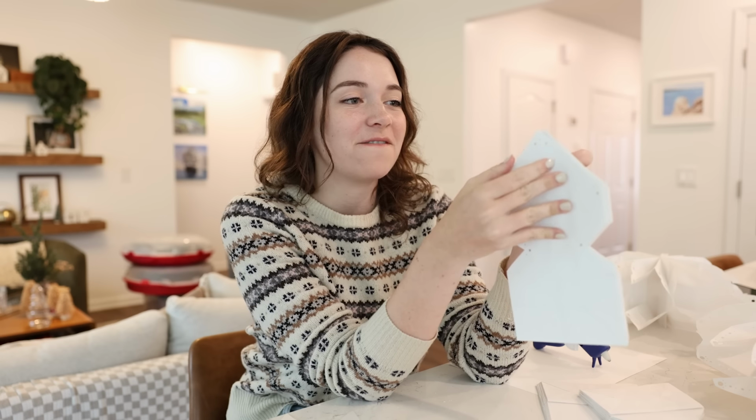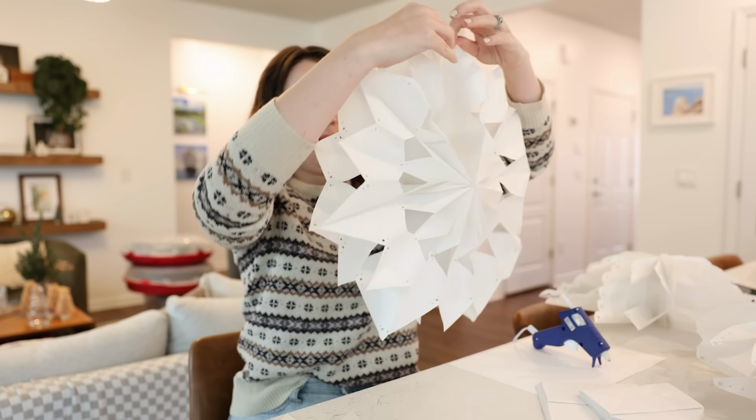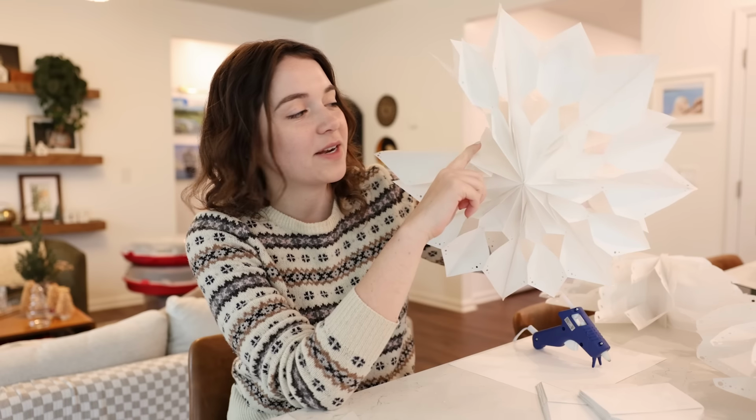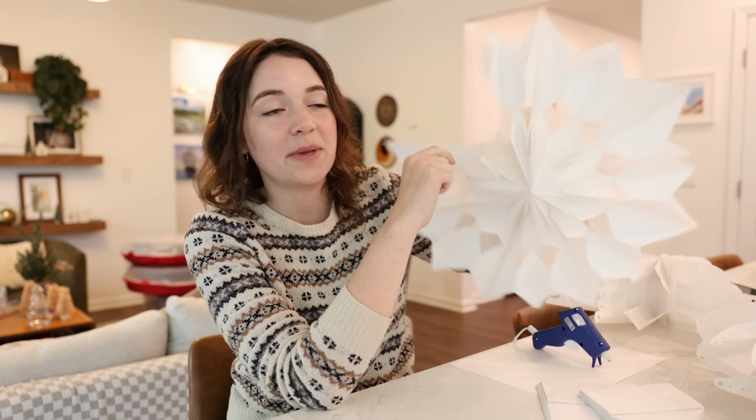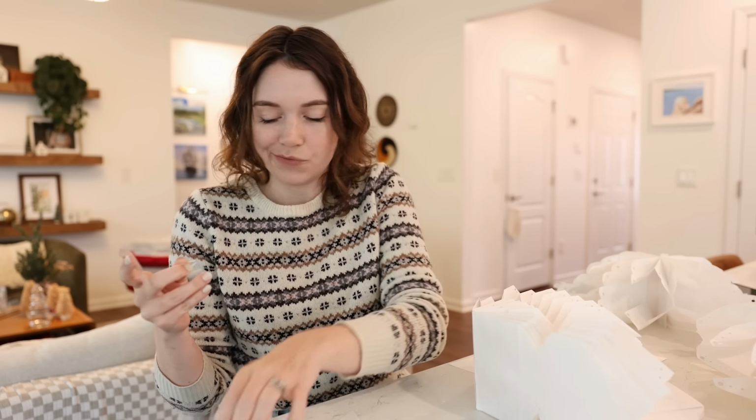So here we go, our finished star. Let's open it up. Oh, beautiful. Now all I'm gonna do to finish this off is just use a couple of pieces of tape so that it will stay. I'm just using Scotch tape, but you could use really whatever.